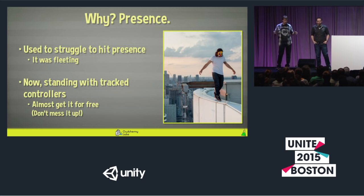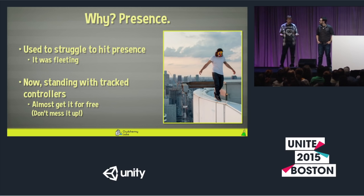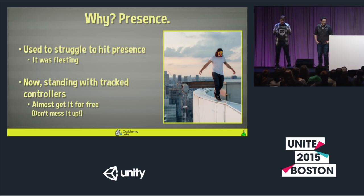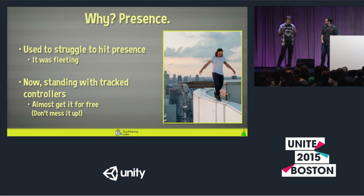There were even Reddit threads about people talking about getting it for 2 minutes, and that was so exciting. I had it for, you know, 30 seconds, maybe a minute at a time. But all of a sudden, when you have standing VR and tracked hands, now you almost get it for free, as long as you don't mess it up. It's easy to mess it up, but as long as you don't do that, it is fantastic.